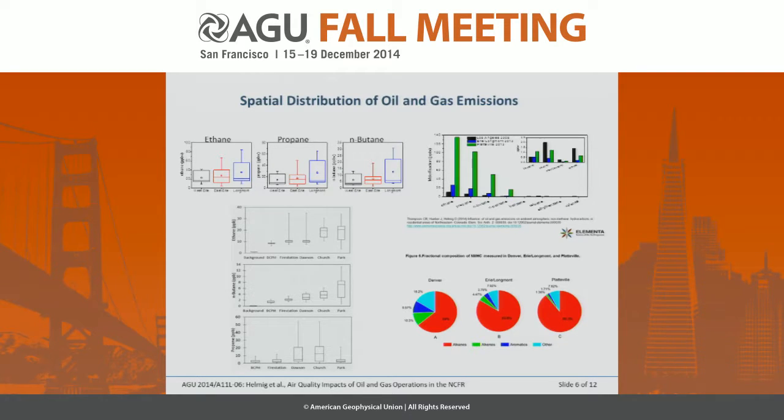This opens this up to an even wider scale. We included here data from the Colorado Department of Public Health. This includes, in the green color, data from Platteville.